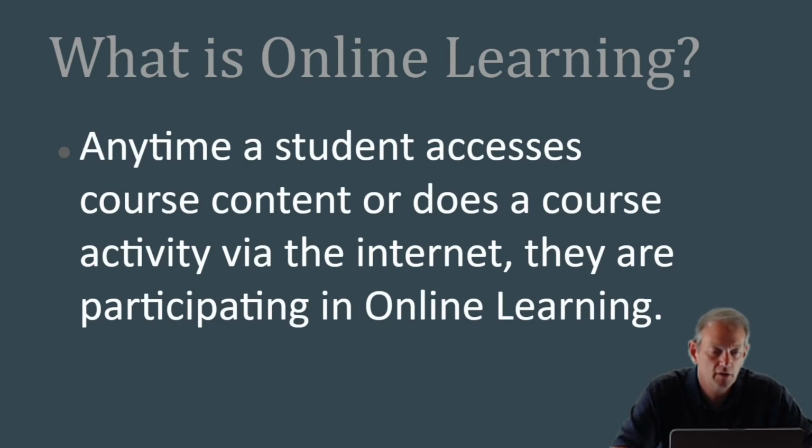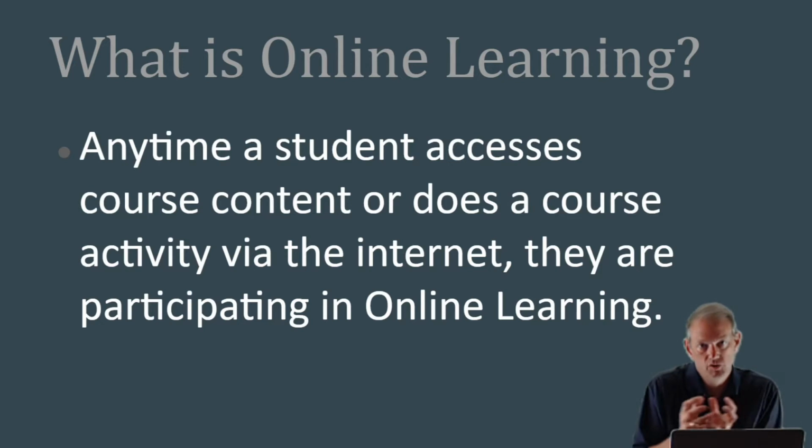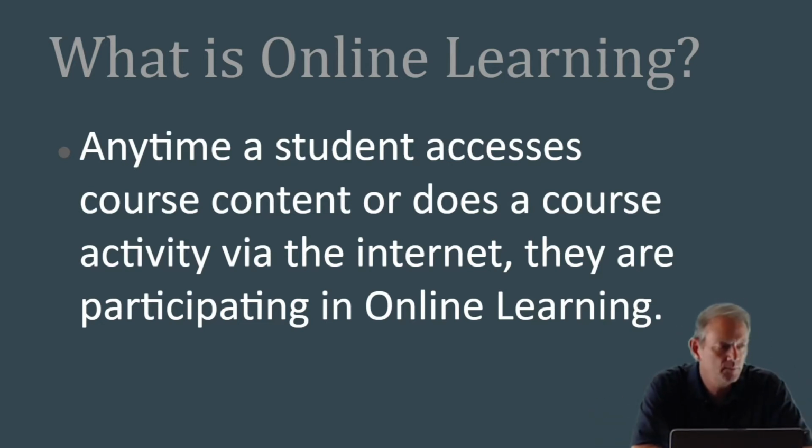So that's a rotation model. Online learning is anytime a student accesses that content online, and it can be blended, and that's what we really went more to, an online learning situation during the non-traditional instruction time. And what we want to do is get to the point where we've got many of those things, and we already do here at National Trail.